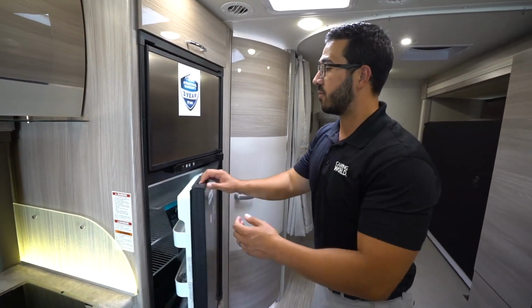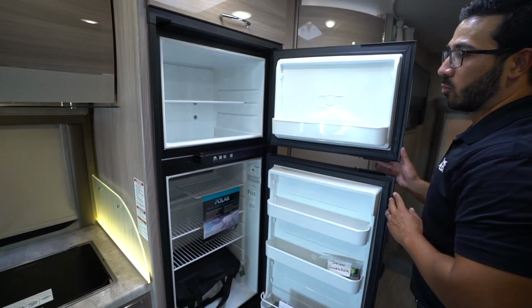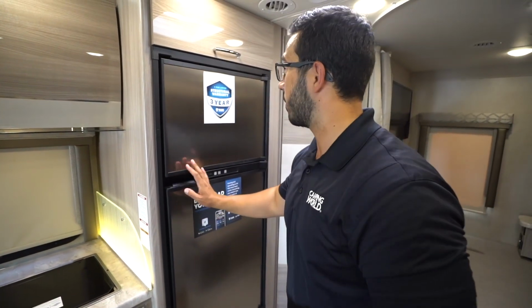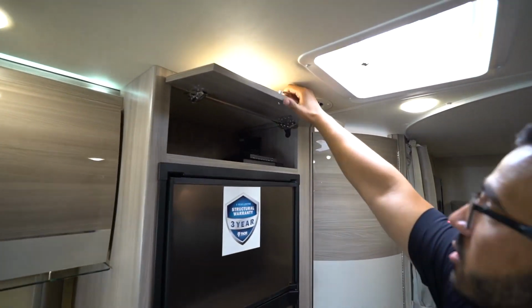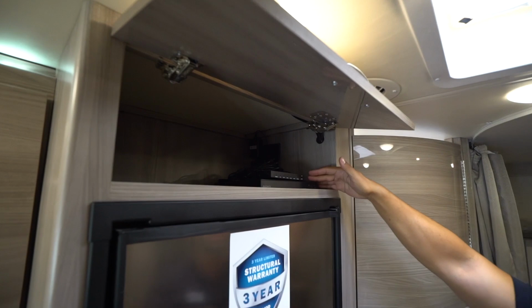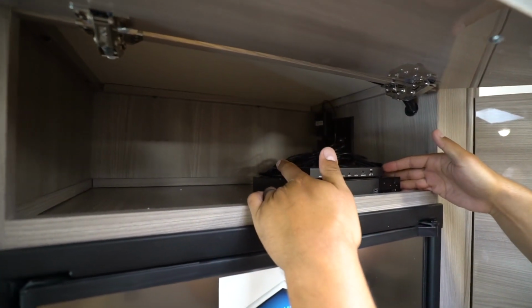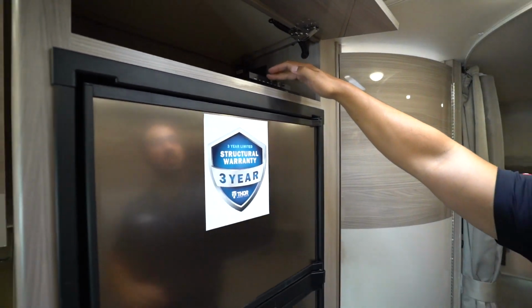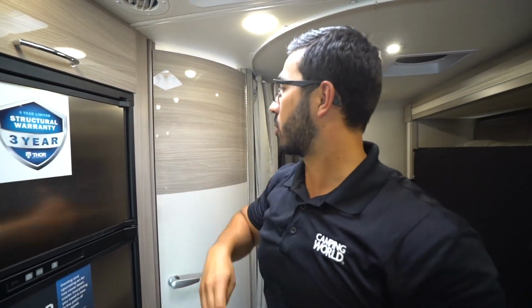Taking a step back a little bit further, Norcold fridge freezer combo. We'll open that up there for you. Of course, this guy runs off both propane and electric, has automatic switch over. Some storage right up top. You will also notice that you have your components up here for your TV. So you have your Sony Blu-ray player there, as well as the ability to hook up different auxiliary equipment.